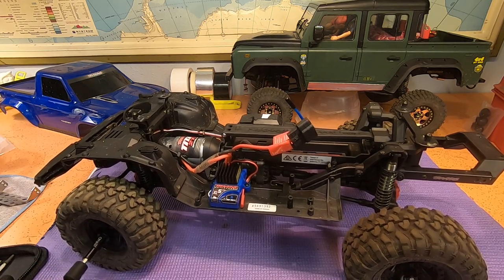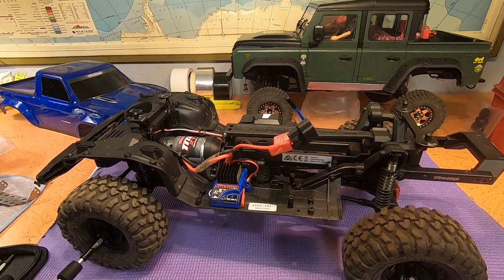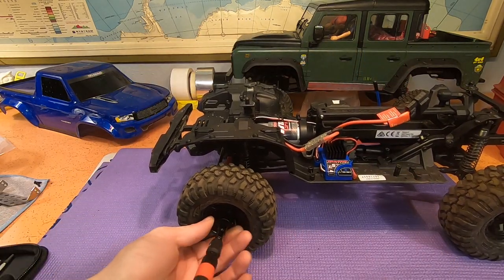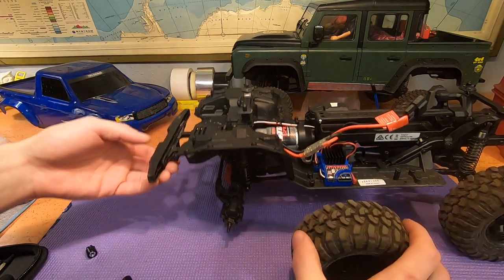Now, I haven't done this since coming back from the trip, and we didn't get to do it Saturday because we're in the hotel and I didn't really have what I like to do. So what I do is I take my wheel off, go ahead and pop it out all the way.